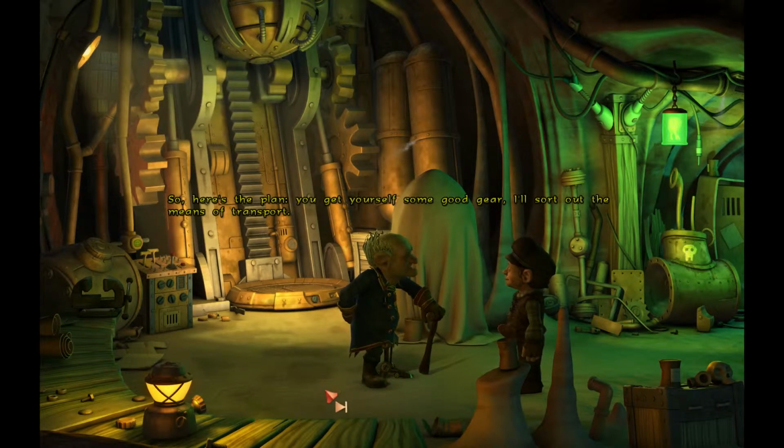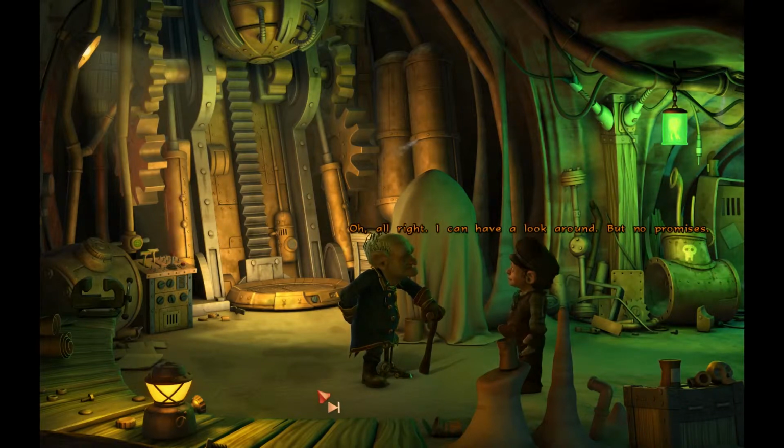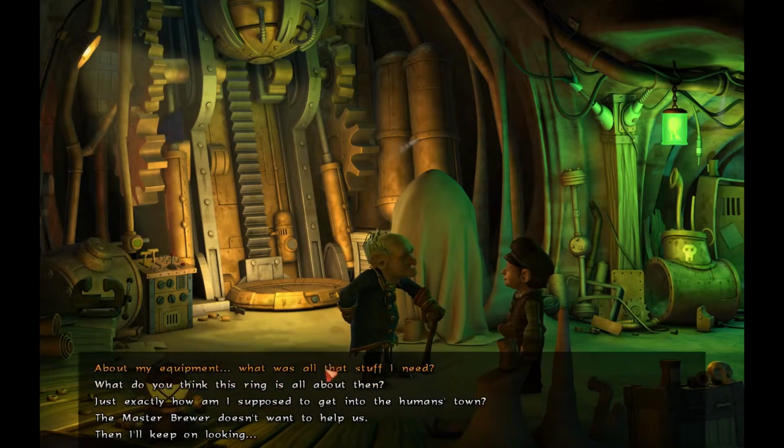So, here's the plan. You get yourself some good gear. I'll sort out the means of transport. All right. I can have a look around, but no promises. So, stare death in the eyes, you said? I don't recall signing up for that. Well, okay, Grandad, you're a little bit of a psycho, but sure, let's have a little bit of chit-chat. Okay, about my equipment, what do you think this ring is all about? It's like I'm supposed to get into the humans, Master Brewer.